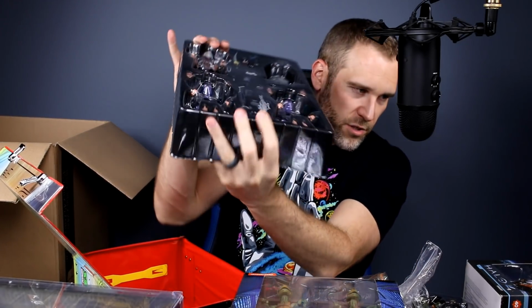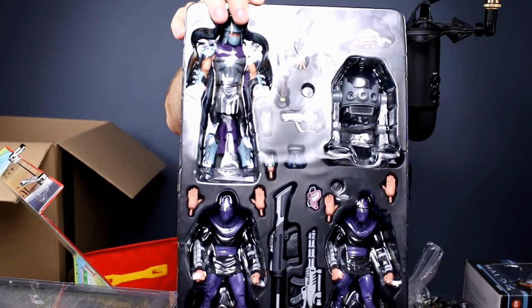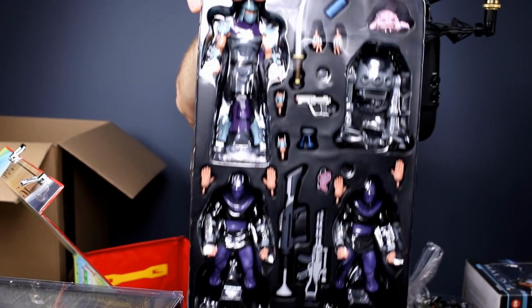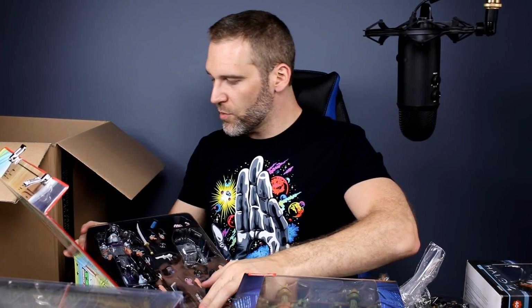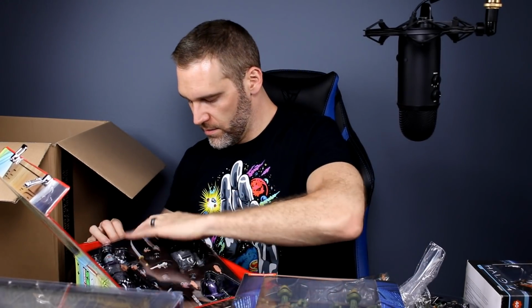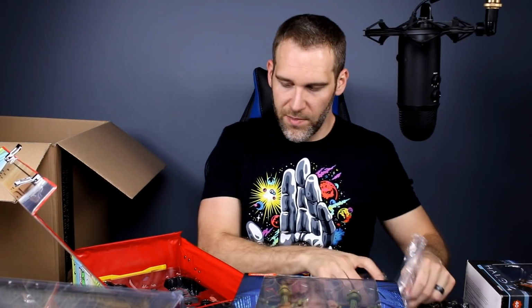And anyway, here's Shredder and the Foot. There you go. Really fun set. I love the way they're packaged. I love that they're in the vinyl case. Takes you right back to the good old days of being a kid. Alright, let me get these guys back in here.